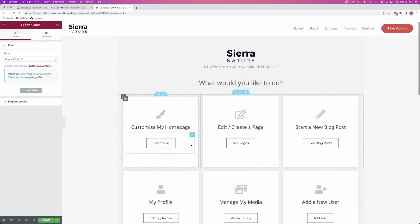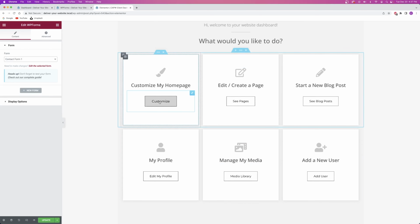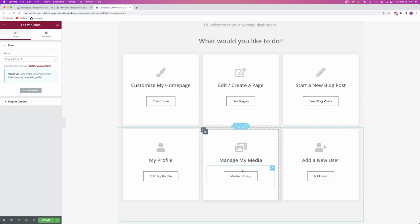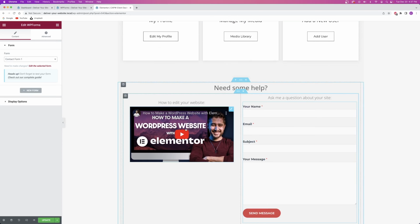So now from the client's WordPress dashboard, they have all of these easy buttons right here that they can edit different parts of their website if they want. And then if they have any questions, they can just scroll on down and try to fix it themselves by watching a tutorial, or they can get in contact with you by sending you an email asking you for help. So it's pretty easy, very professional. I think this looks great.